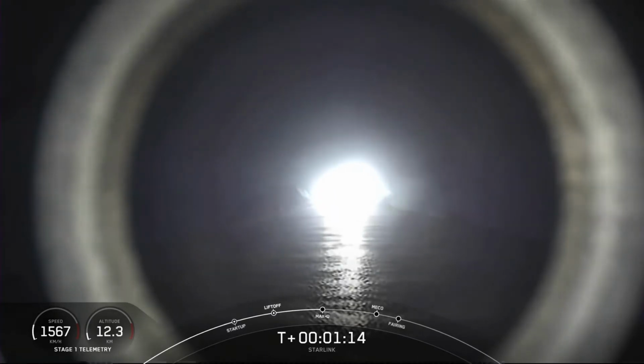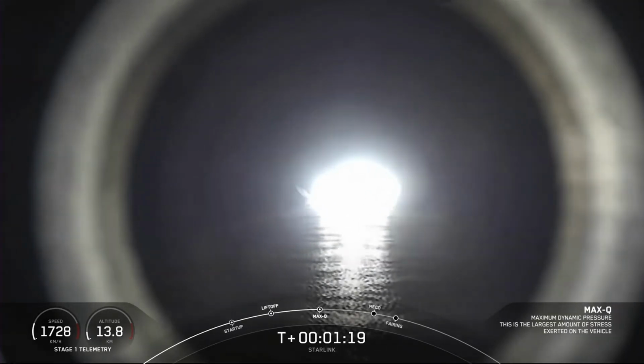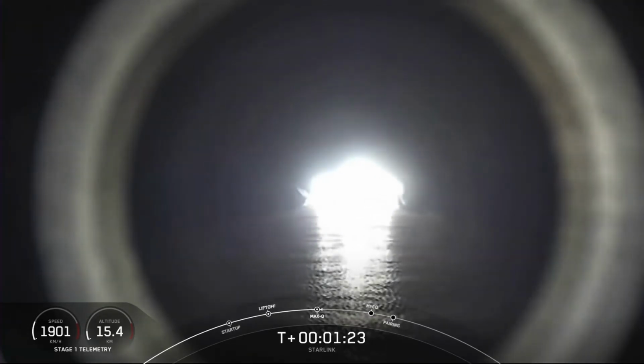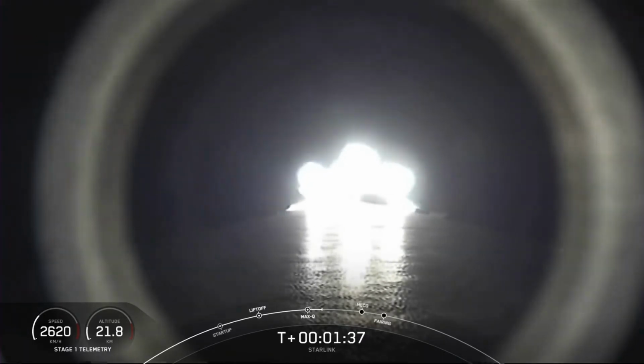Max Q. We've successfully crossed the Max Q threshold. We're throttling our Merlin engines back up. As the atmosphere gets thinner and thinner, the stresses on the vehicle continue to diminish. And we're just about a minute away from 3 major events happening one after another: main engine cutoff, known as MECO, stage separation, and second engine start 1.